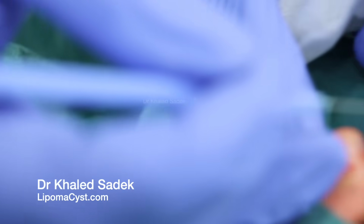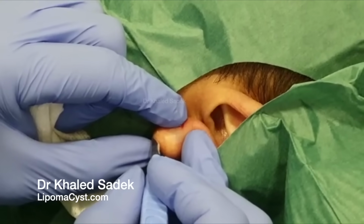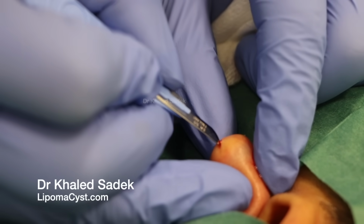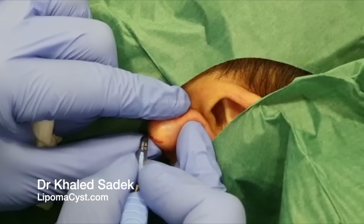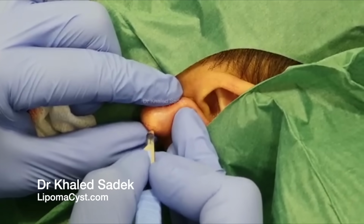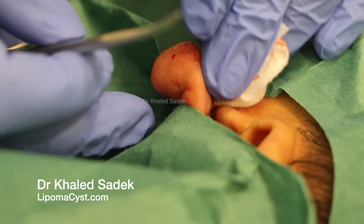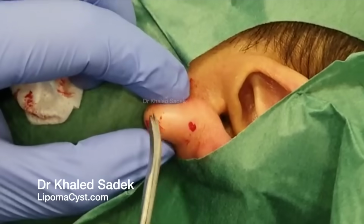Okay, now what I want to do is just kind of let's get this thing out, shall we? So really thin skin over the cyst, so we don't want to rupture it too prematurely, and I want to try and get this thing out whole. A bit of a clean there. Right, so let's separate the skin off the cyst.